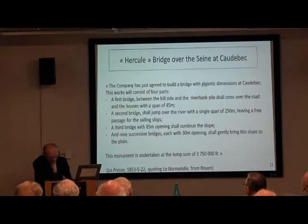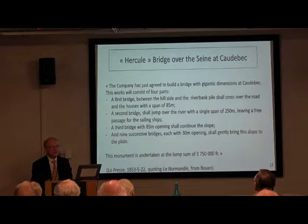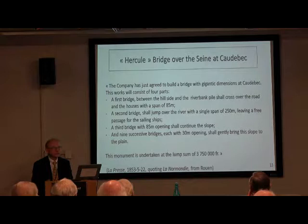So the subscription gave rise to some speculation, which is in fact not surprising given that the company took care to present as an argument for subscription to its capital, the fact that it was at that time negotiating to build a 700 meter long bridge over the Seine at Caudebec en Caux for a lump sum of 3,750,000 francs. Of course, that's a pharaonic project, if ever was one.